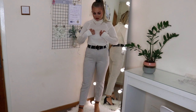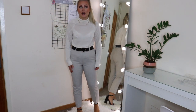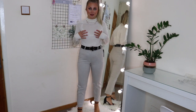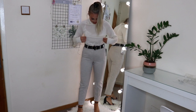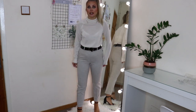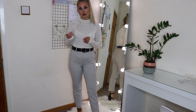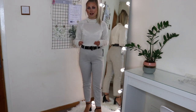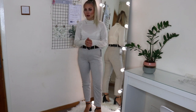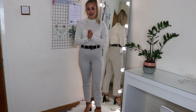It is definitely see-through. It is a fine knit, so if you don't mind the whole see-through vibe. Obviously I've got a ring light in front of me and everything, so it looks even more prominent. But basically, I think I'll stick with my Primark one for now, just because it's a little bit more fitted, thicker, it's ribbed, and it's not as see-through. And if you were wearing a vest top underneath, it would be absolutely fine. Or if you just weren't bothered about the nipples showing, that's also fine.